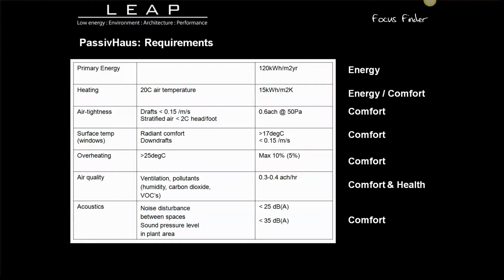Those people that want to wear extra jumpers and live at lower temperatures because they might have environmental concerns, of course, they can do that as well. There's not a particular issue to that.